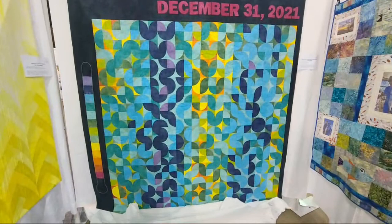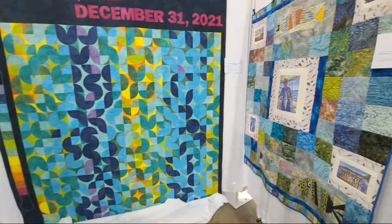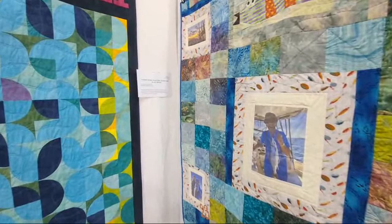This is a temperature climate change quilt, Sarasota, Florida. Temperature quilts. I love a temperature quilt. Or as my librarian quilter friend calls them, data quilts. Oh, I'm sorry. I am so sorry. She calls them data quilts. This is by Jan Warfield.